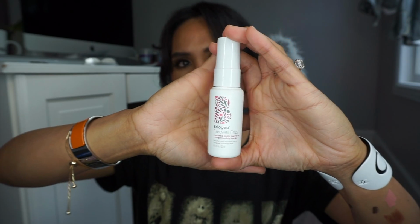Pure Hollywood, very pretty. Okay, and then lastly is this Briogeo Farewell Frizz Rosarco Milk Leave-In Conditioning Spray. Obviously, this is for the hair. I already like Briogeo. I don't think I've had this type of product, Farewell Frizz, but I love anything that's like a leave-in conditioner. So there you have it. I love these shades, loving the lips. For the first Allure beauty box that I've received, very happy with it.